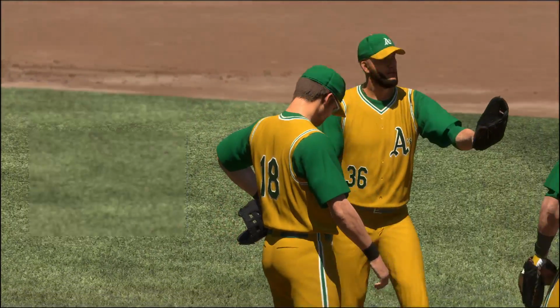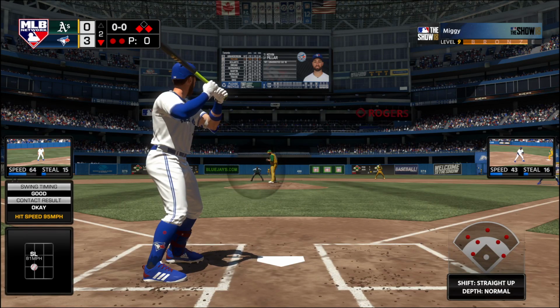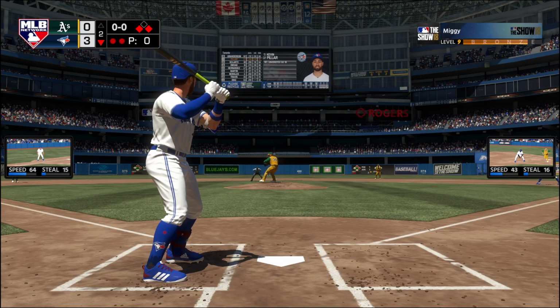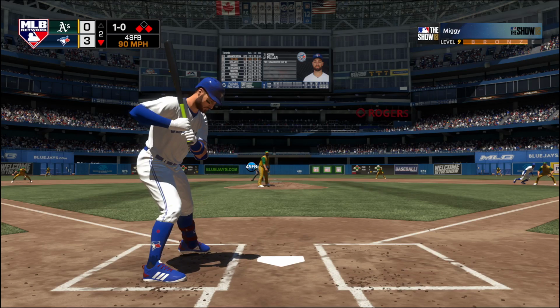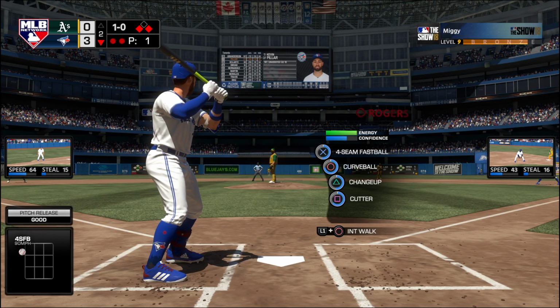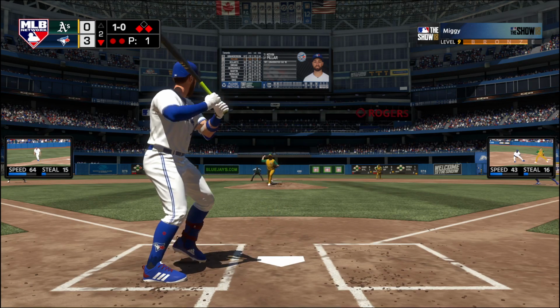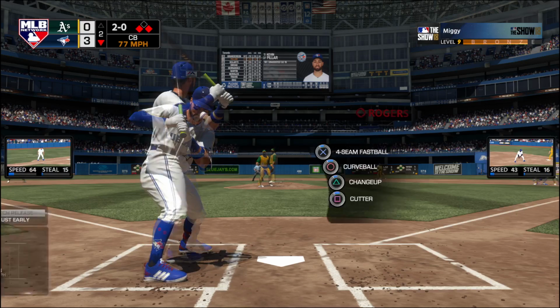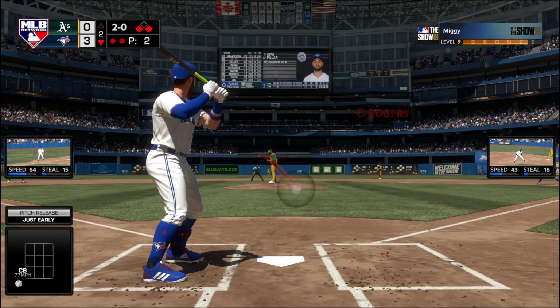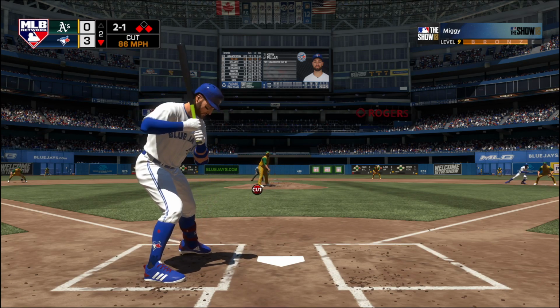Yusmeiro Petit is going to come on in relief now, and he may be asked to eat several innings as this game is just still really getting underway. Lays off 1-0. Runners on first and third, 2 away. Number 18. 2 balls and no strikes. Petit, 33 years old, is in the midst of his 14th major league season, so I guess you could say baseball has been good to him.